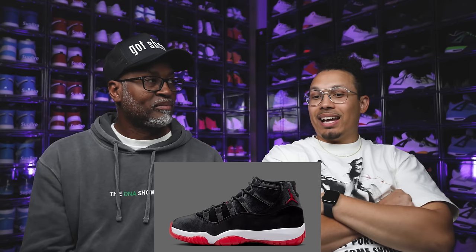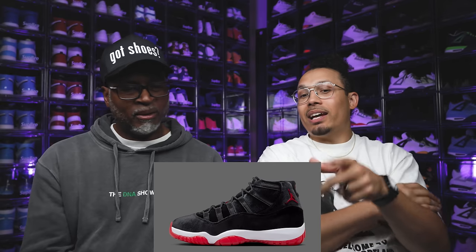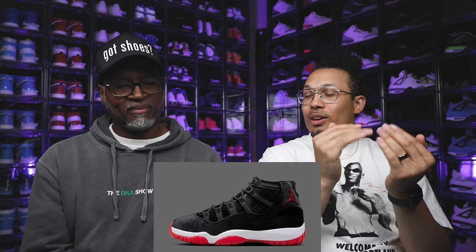What's the name of the Gratitude 11s? The DMPs, remember? Those were sitting. I found big sizes at the stores, which was crazy because typically the big sizes sell out, and I was finding big sizes. So for these in particular, yeah, there might be like the largest women's size sold out, but I think they're going to be heavily available, sitting at a lot of different spots.